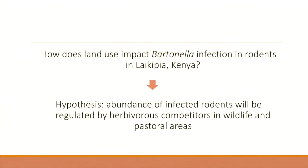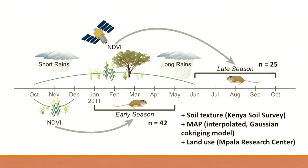So that leads me to my hypothesis. The abundance of infected rodents will be regulated by herbivorous competitors in wildlife areas and in pastoral areas. So by wildlife in wildlife areas and by livestock in pastoral areas. To investigate this, I used the same model and covariates as the previous rodent abundance model.